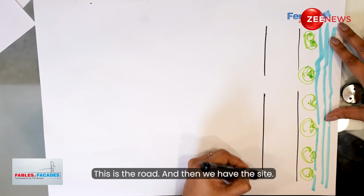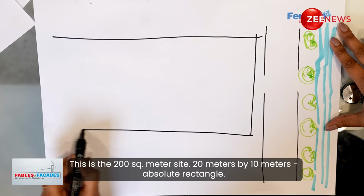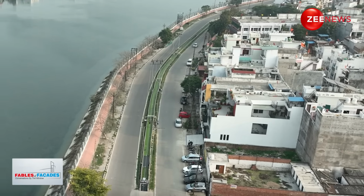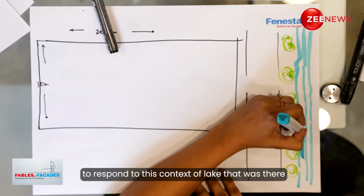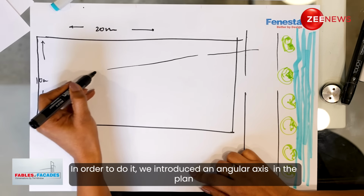So this is the road, and then we have the site. This is a 200 square meter site, 20 meters by 10 meters, absolute rectangle. So with a site like this, it became very important for us to respond to this context of the lake that was there. In order to do it, we introduced an angular axis in the plan.